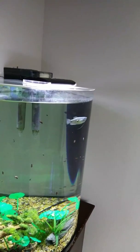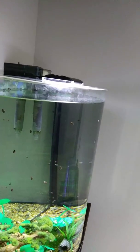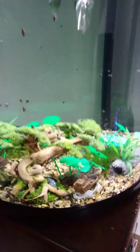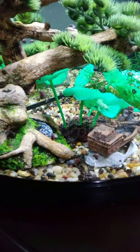But I mean, this is my gourami. He's been living a beautiful life. In his tank, there are about, I would say like 500. Nah, I'm exaggerating. Probably like 100 snails. But I don't know, guys. Y'all tell me what y'all think.